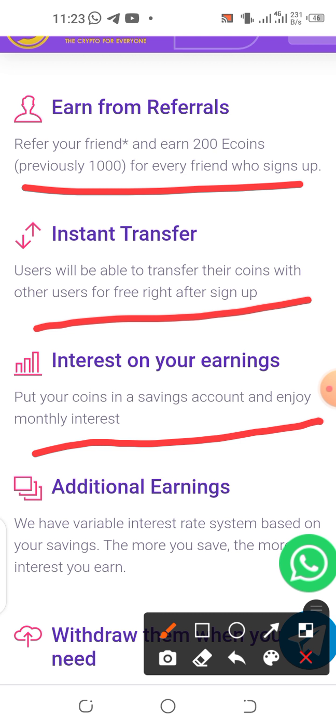And you put it in the savings section of your account, okay? If you put it in the savings section of your account, you will be given a certain percentage as interest every month. And this depends on your rank, okay? It moves from lower percentage to higher percentage depending on your rank. And your rank rises depending on your number of referrals and how much your team is working. Okay, so your monthly returns will be increasing based on your rank.